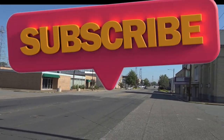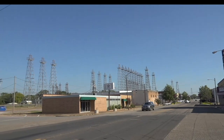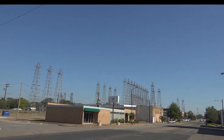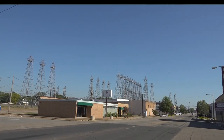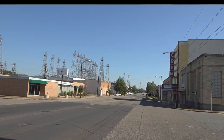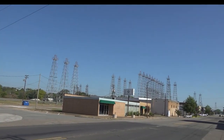Let's look downtown. There's an old theater that's closed. Over there you can see the oil derricks, and I believe they call that the most expensive acre in Texas. Oil was discovered here, I believe, in the early 1920s or 1930s. And this became a big boom town, man. I think the population now is around 12,000, but they had a train coming through here then, and that made it a big place for oil.